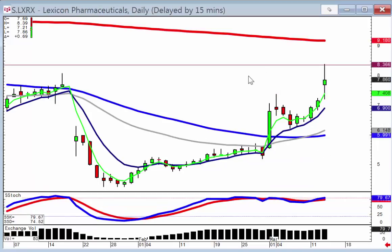That same scenario could be seen in our recommendation on LXRX, also doing a J-hook pattern setup, where we were buying in here because of the bullish harami that told us the selling had stopped, adding the factor that it stopped right smack dab on the T-line, doing a doji sandwich. We were buying based upon the breakout, putting us in situations, again, where the probabilities are there's big upside potential in those positions.